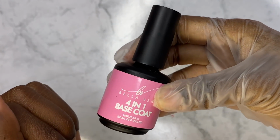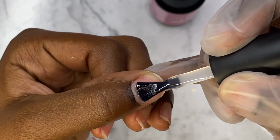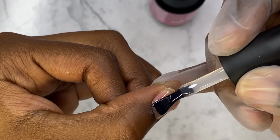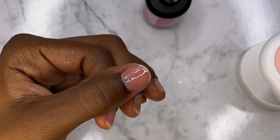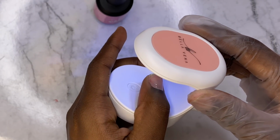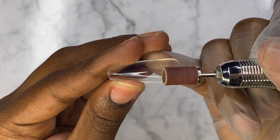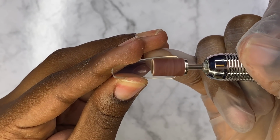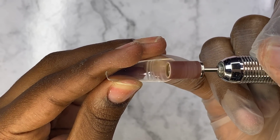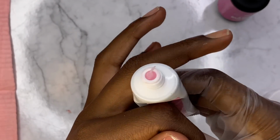We're going to do the 4-in-1 base coat, and we're going to put one coat on the nail first before we do anything else. And then we're going to cure that for about 10 seconds. And we're just going to buff out the inside. That's good enough.